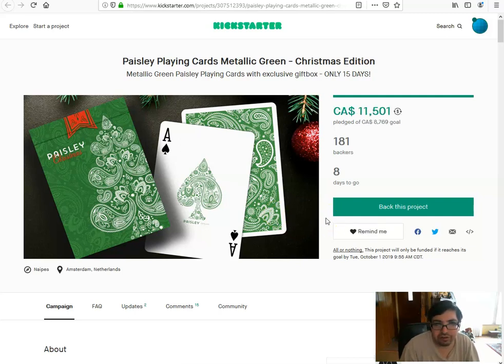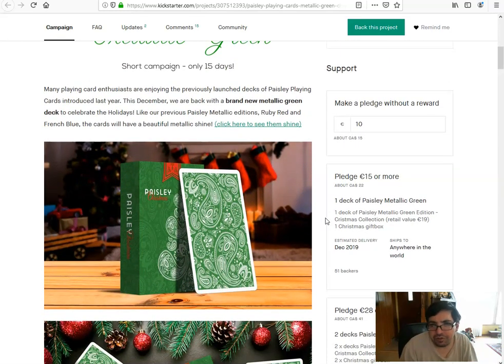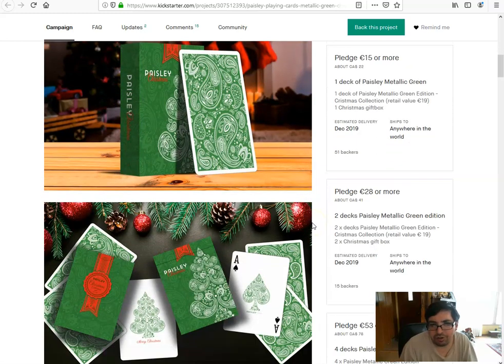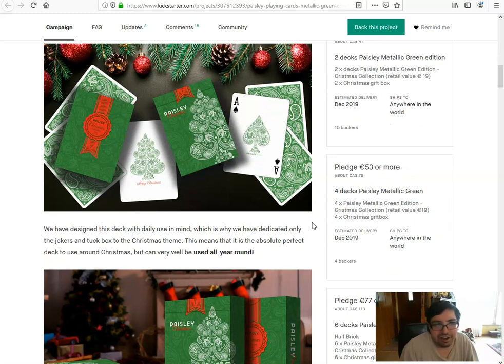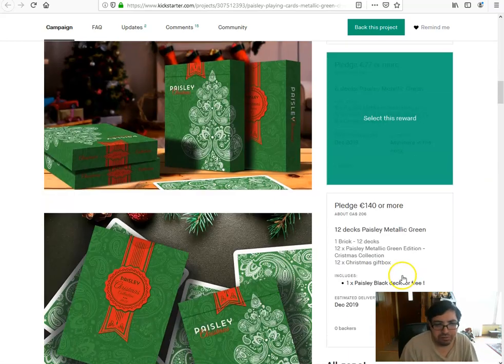I do like these Paisley decks. Some may not. It is funded. Only 15 days. There's also an exclusive gift box available. 15 euros for one deck, though, is kind of pricey. Murphy's, let me know if you get these. They got a Christmas tree, apparently, for the Jokers. Lots of Christmas colors. And there's a Christmas tree, paisley Christmas tree on the tuck case. Very nice idea.